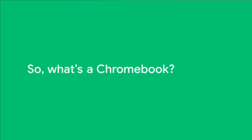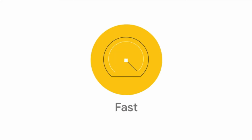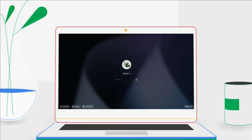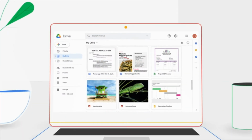So, what's a Chromebook? Chromebooks are powerfully simple laptops that are easy, fast, and secure. They run Chrome OS, an operating system made by Google. It only takes a few seconds to boot up a Chromebook. And virus protection is built in, so you don't have to deal with this ever again. Nice! And that's a Chromebook.